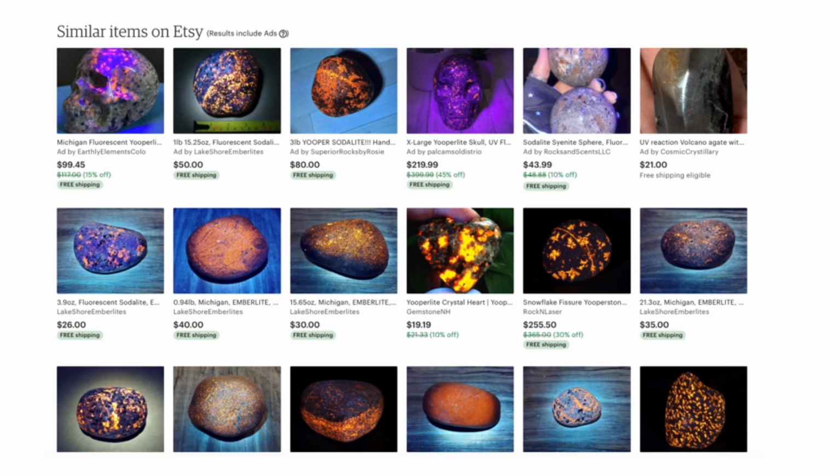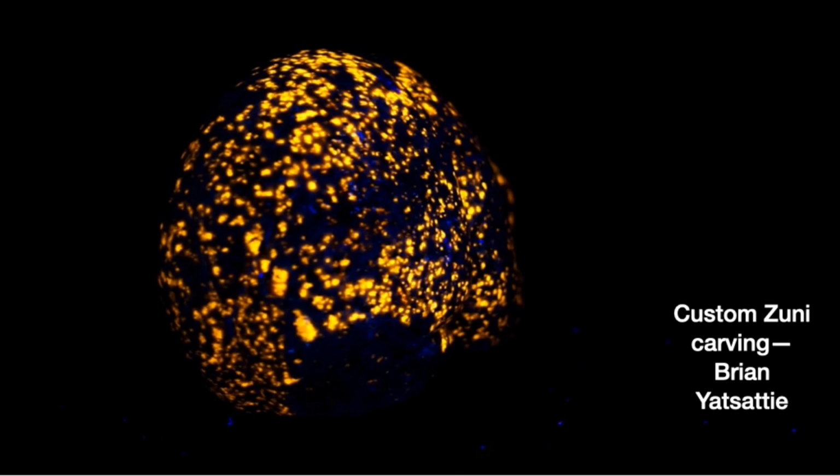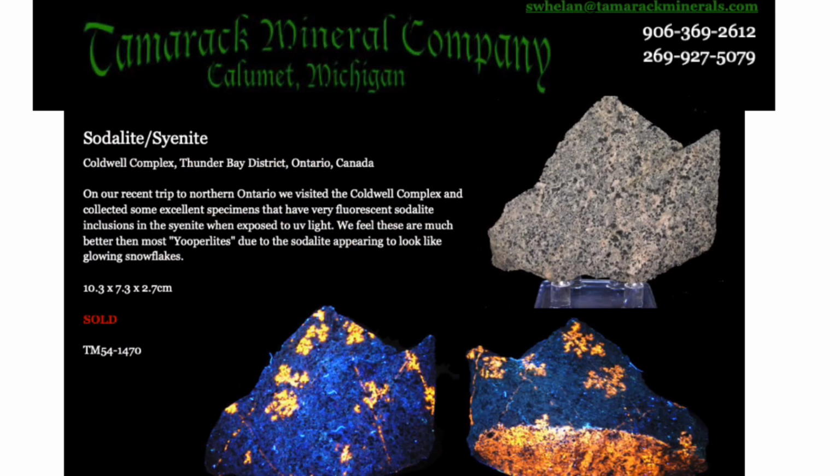But they also can still be readily found on the beaches. One example of the use of Yooperlites comes from this man, a guy named Brian Yassetti. He's a Zuni Indian, and this shows the different lighting conditions, and so he's made a decorative sculpted item. You can buy, as I said, Yooperlites in a variety of places. Here's a local source, and I didn't try to find all of them.